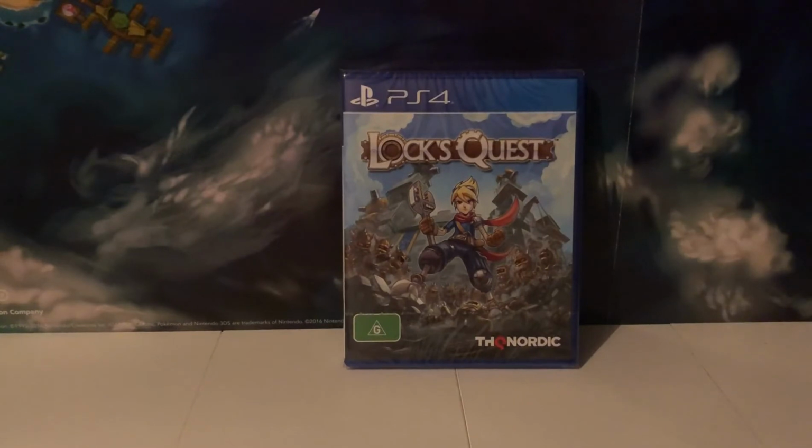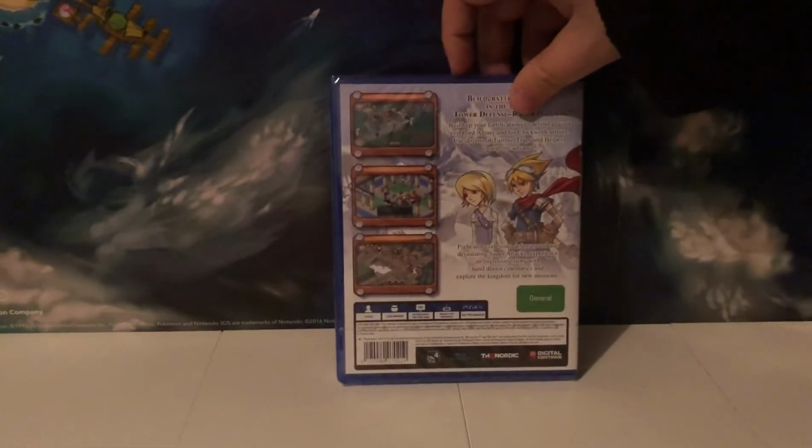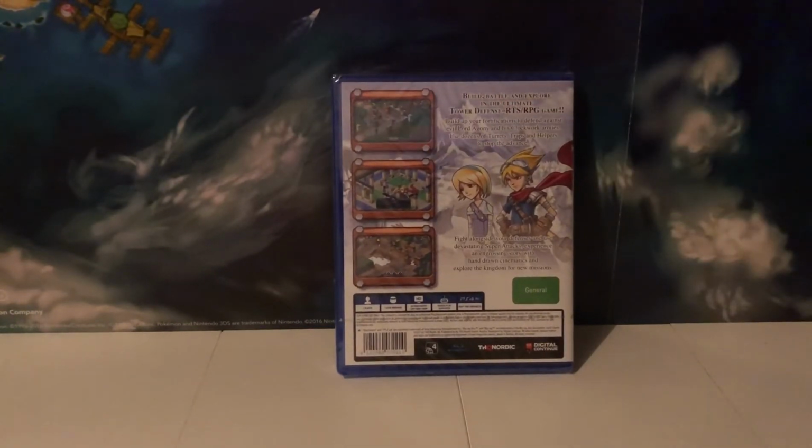Lock's Quest. Another game I just had to have in the library. It looked pretty cool. It's another sort of RPG-like game. So yeah.